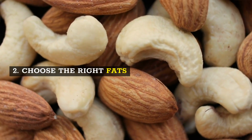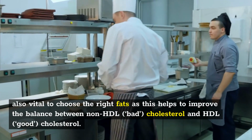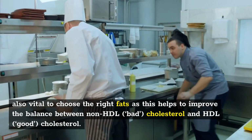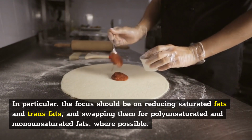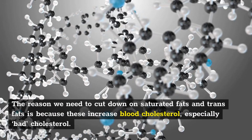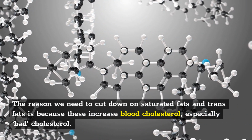2. Choose the right fats. While it's important to cut down on the total amount of fat we eat, it's also vital to choose the right fats, as this helps to improve the balance between non-HDL, bad, cholesterol and HDL, good, cholesterol. In particular, the focus should be on reducing saturated fats and trans fats, and swapping them for polyunsaturated and monounsaturated fats, where possible. The reason we need to cut down on saturated fats and trans fats is because these increase blood cholesterol, especially bad cholesterol.